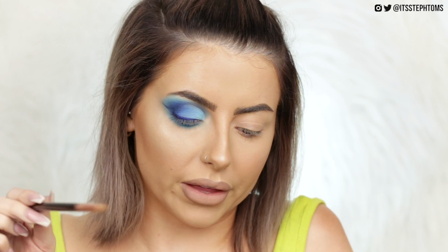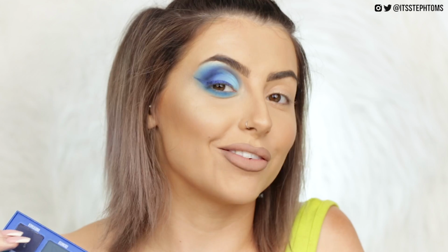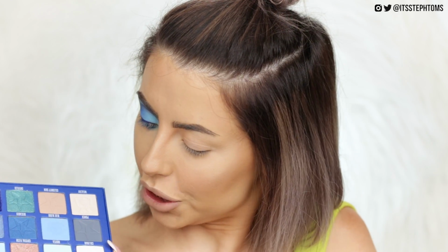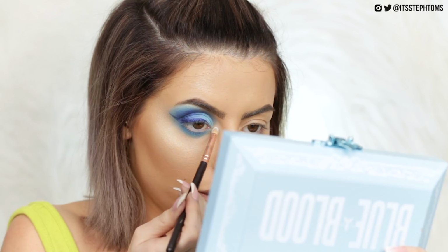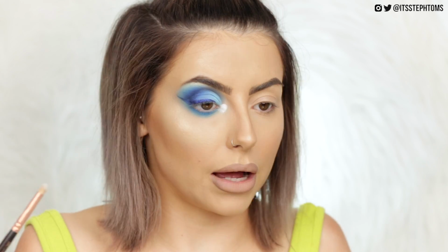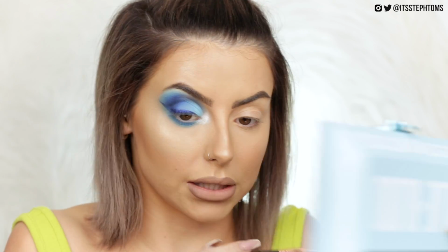And then to finish off, I think we should probably do some sort of shimmer right on my inner corner. So I'm going to play it safe because I have a lot of blue on my eye right now, if you couldn't see. And I'm going to go in with this shade, which is Cullinan. Cullinan, I don't know what that means, but okay. And then yeah, whack that right on the inner corner. Oh shit, that's a lot more than I thought it was going to be. I mean, that is insanely pigmented, so you don't need a lot of that.